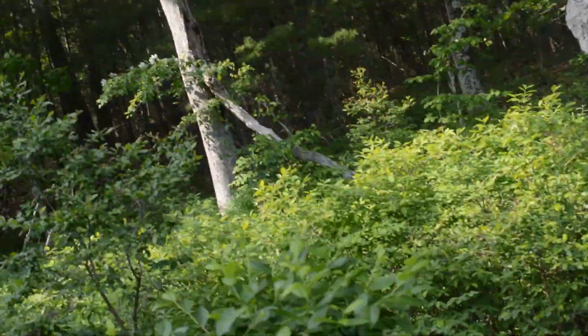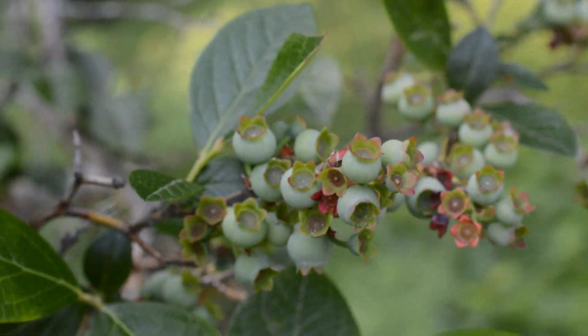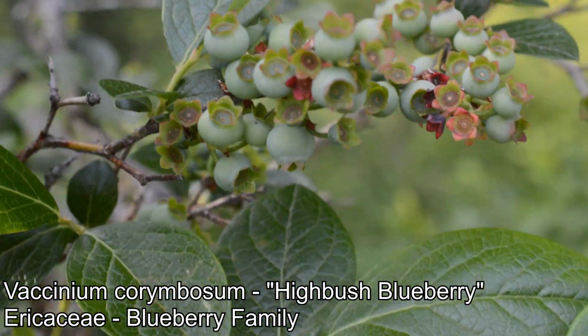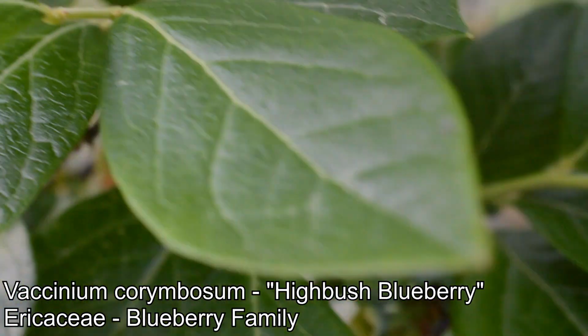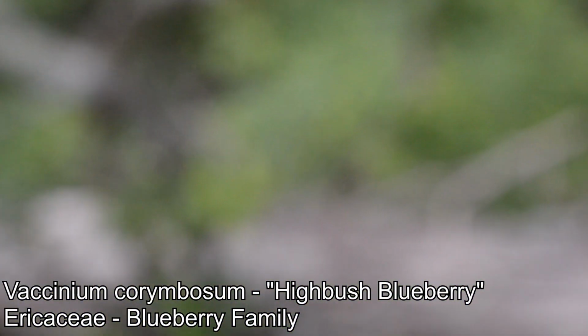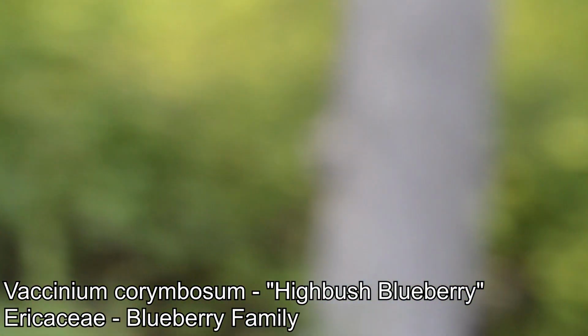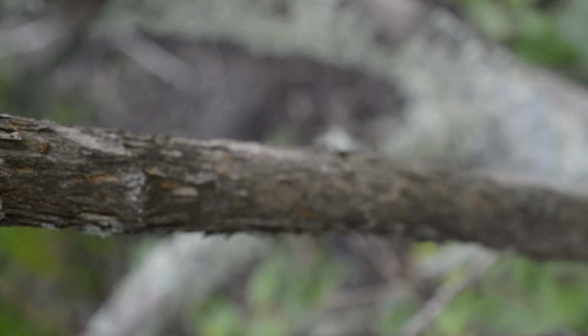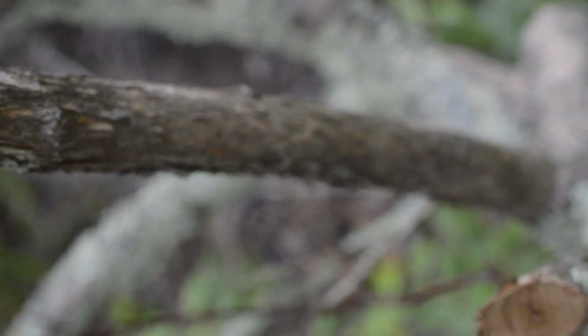Right here, you can always tell you're going to see some interesting stuff when you get these massive Vaccinium corymbosum. This is highbush blueberry. Take a look at the leaves there. How lovely. How nice. I've been getting a new appreciation though for the bark on these ericaceous plants. This is in the family Ericaceae, which I would broadly call the blueberry family.